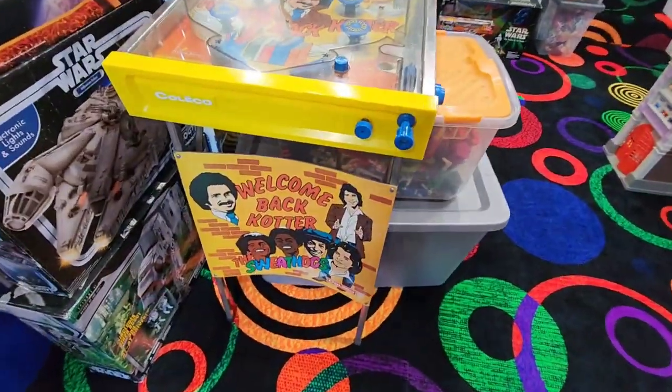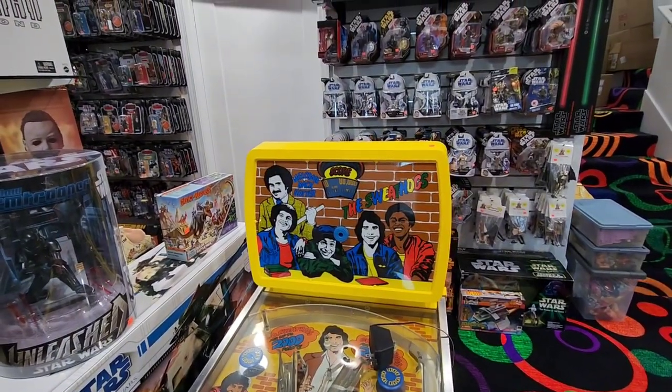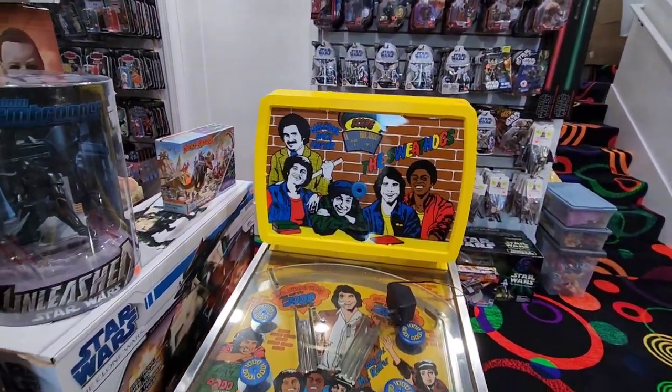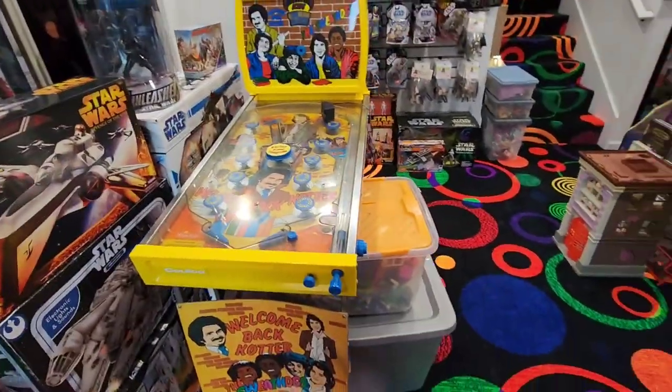Welcome back, Cotter, and with the Sweat Hogs here. It does work. I think it needs a new spring because the mechanism for the scoring, unless it just didn't work really well back in the day. I think the spring's a little floppy, a little soggy. A spring can be floppy. She's giving me a look, guys. A soggy spring? That's a bummer. Floppy and soggy, yes. It's a bummer. So we got that.